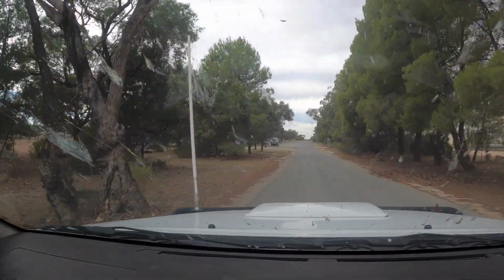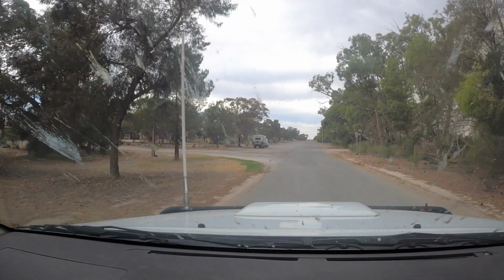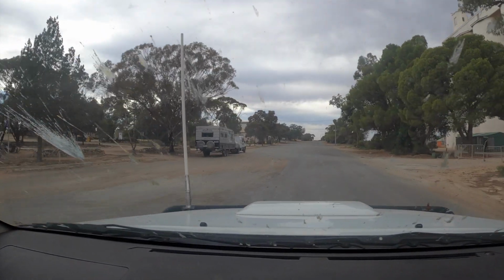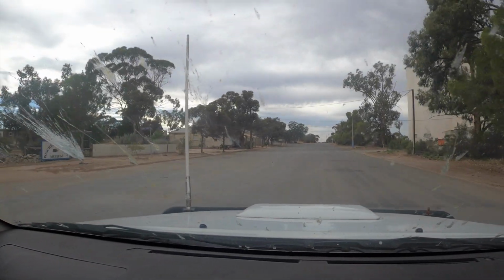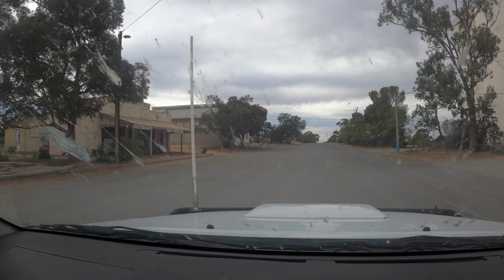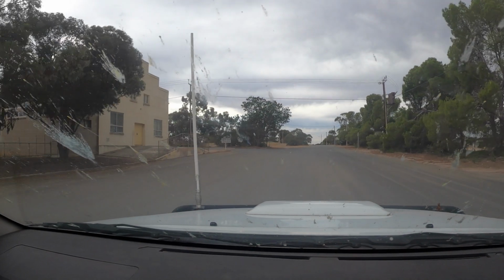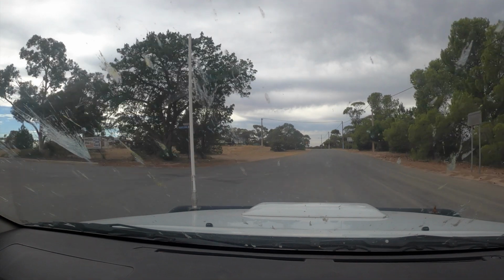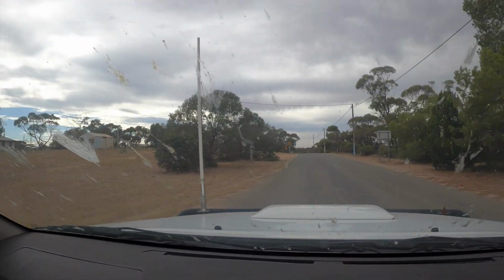Caravan park, that's a little dusty caravan park there. In this town anymore. Even the Oval's a kilometre out of town.